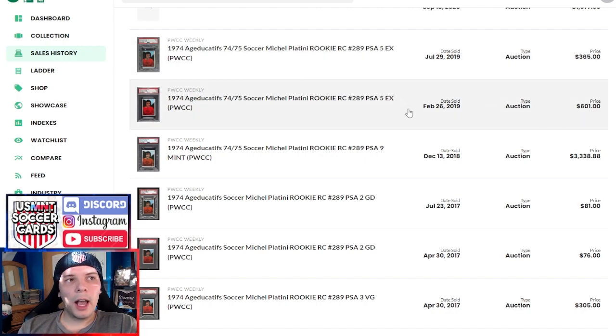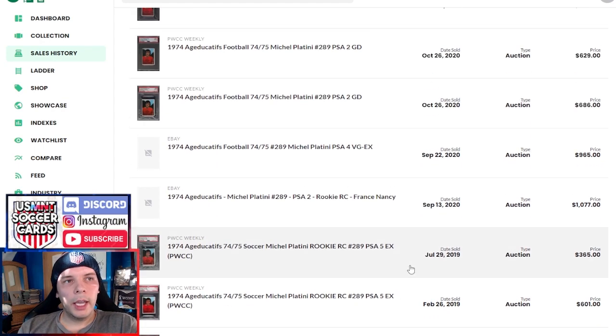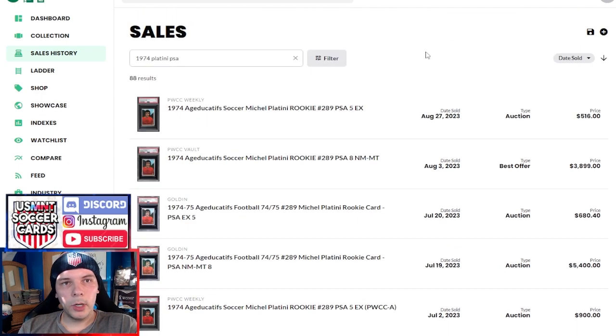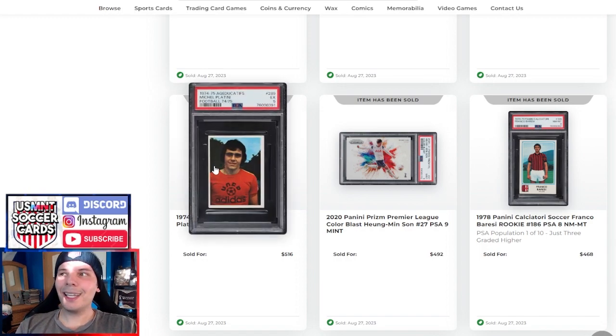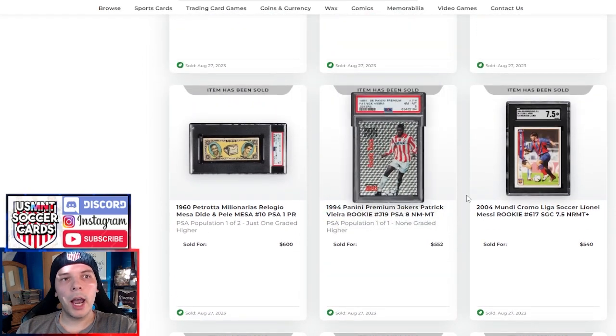$400 to $600. Now, they did exist, and as you can see in high grade, they came out. For a while there, it was a lot of low grade selling. As you can see here, 1s were going for 500, and now it's back to the point where 5s are going for 500. So tides have shifted, and Platini isn't really a fan favorite in the hobby at this point. I don't really see anyone posting them. Maybe I'm not following the right people. I'm sure that's, to some extent, the problem. But at the same time, I never hear anything.